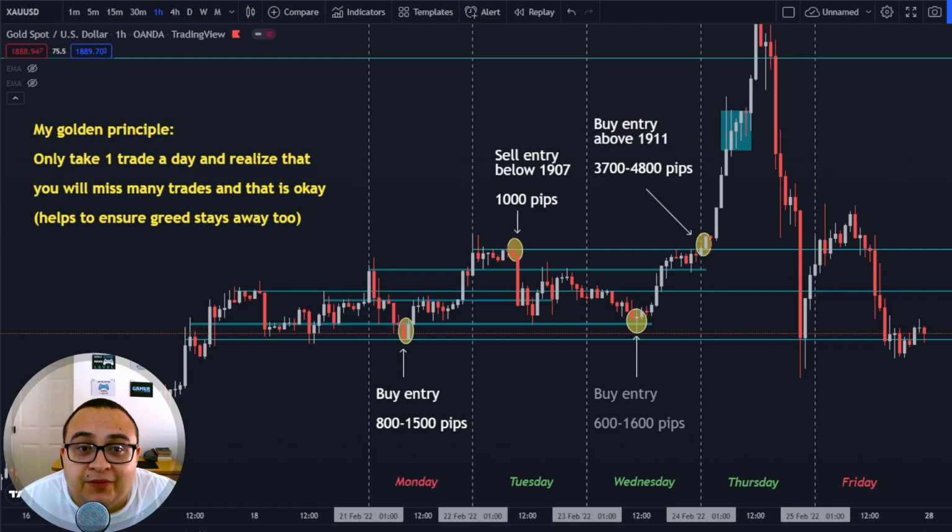I've thrown a couple of support and resistance levels, which is an indicator that I love to use due to its simplicity and success. On Monday, I usually don't like to take trades as the market is just beginning to show which direction it will be moving.